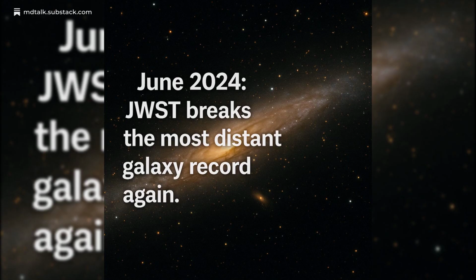How they did that is a big question. Did they start from bigger seeds? Did they have ways to accrete matter more efficiently? We don't know yet. Another fundamental process that needs rethinking, thanks to JWST. And what about the relationship between these black holes and the galaxies they live in?